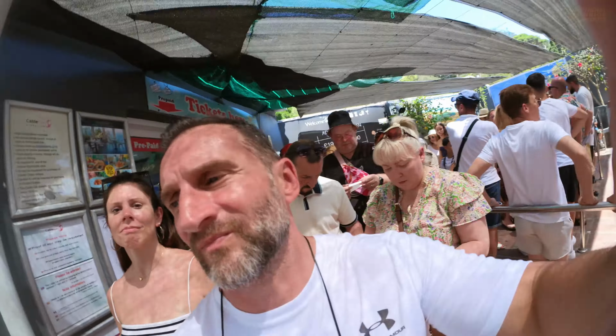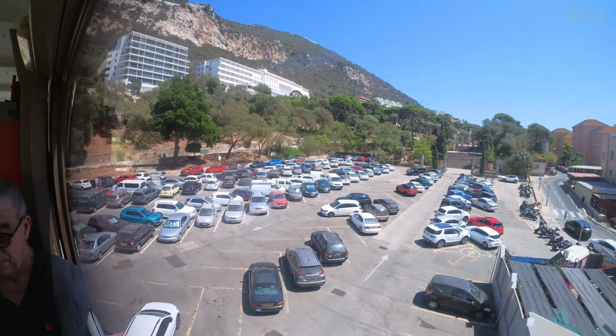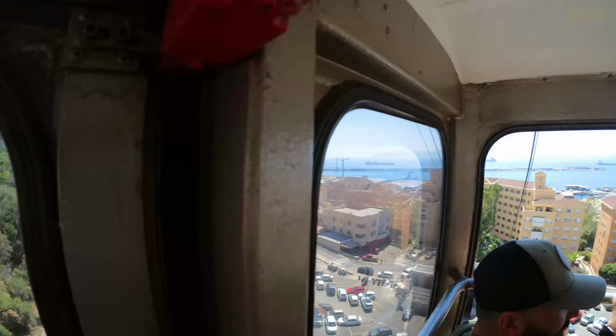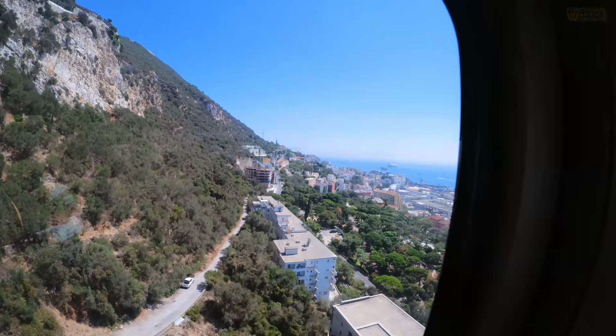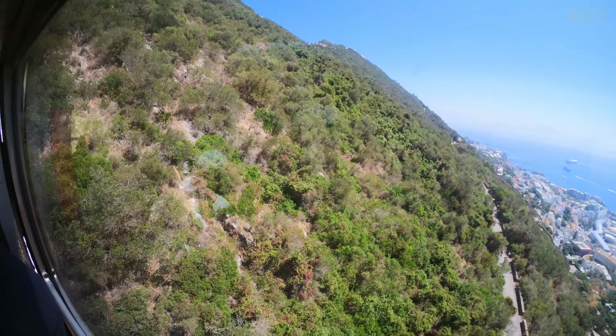This was the queue. Bear in mind, this was the very beginning of August, and we waited there for about 45 minutes, and the queue didn't even seem to be really that big. We were going to walk up. We decided, let's just do the cable car because it's hot. I don't want to be completely destroyed before we even get to the top.